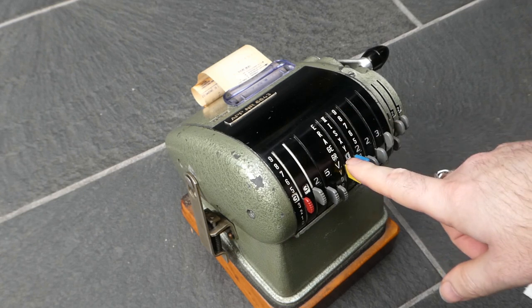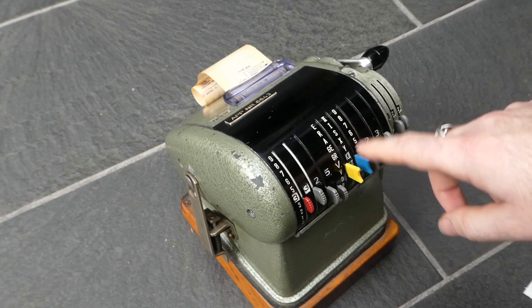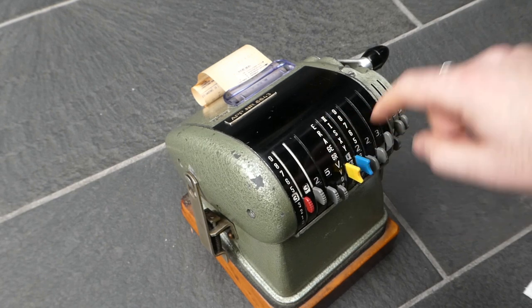The next column here is the ticket type, single, return, and so on. This column is the class, second class and first class. I don't know what the others are.